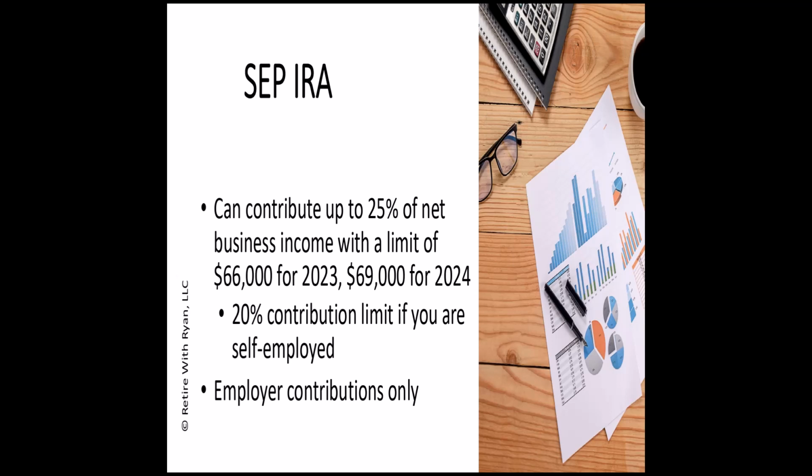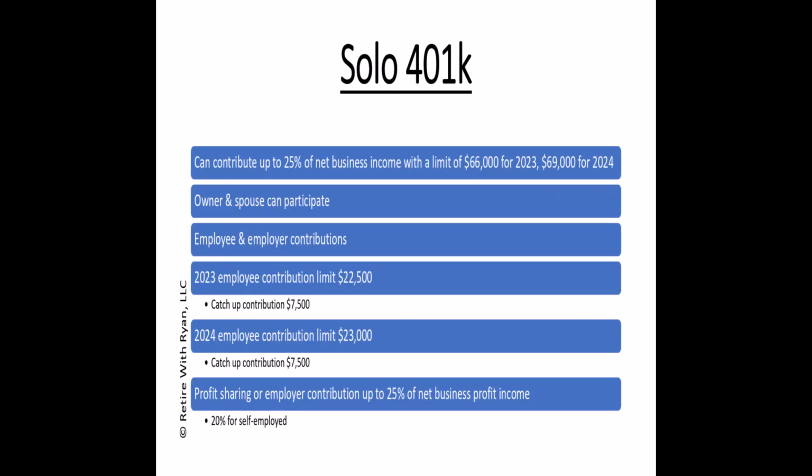A solo 401k, as it sounds, is sometimes called a uni-K, is a 401k plan for just one person. Or if you and your spouse both work in the business, you can still have a solo 401k where both of you can contribute to it. And solo 401ks allow for the same contribution limit of $66,000 in 2023 or $69,000 in 2024.